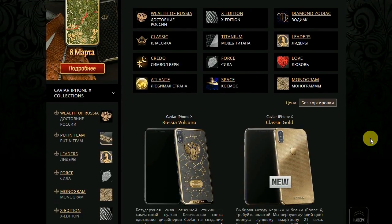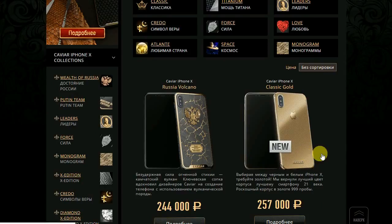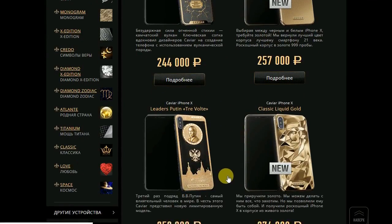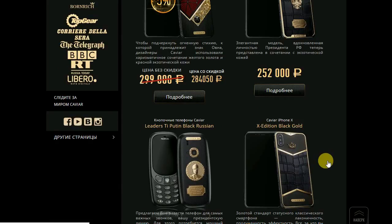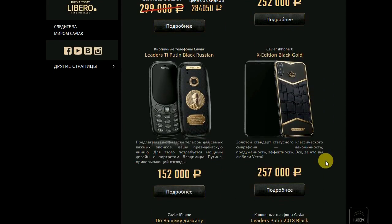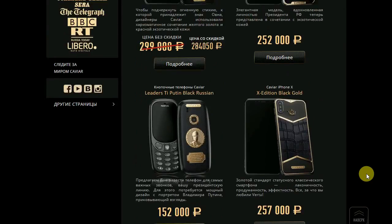I guess it's just a fancy way of saying it's a case, or if it's molded. I don't know if it's molded in or it's actually created in the actual case. The actual frame was taken out and the gold thing was replaced with it. Who knows? But very attractive pieces for sure. And very expensive. And they're quite interesting indeed. There's a Putin one. Wow. Even one for President Putin himself. Very interesting. Lots of different models here.